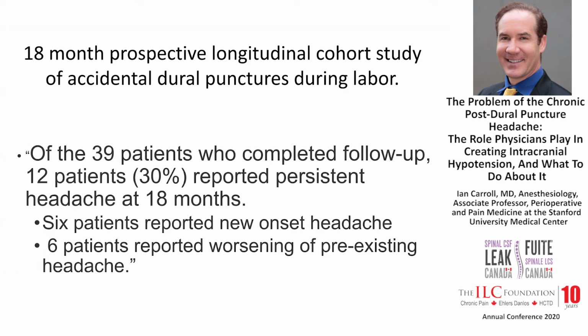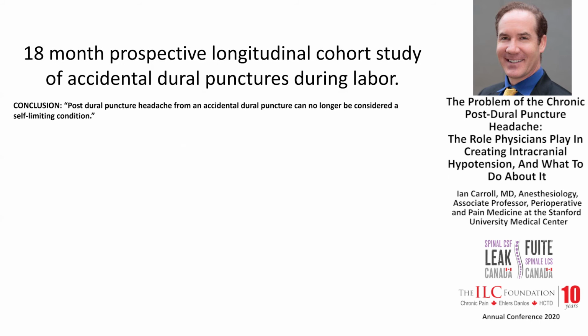So what you see now is 2 retrospective studies finding this, now a prospective study finding this. There is, in fact, coming out in the next couple of weeks, another prospective study finding essentially the same thing, that if you have an accidental dural puncture, the likelihood of you developing chronic symptoms is something around 30%. And so they concluded in Headache that post-dural puncture headache from an accidental dural puncture can no longer be considered a self-limiting condition.